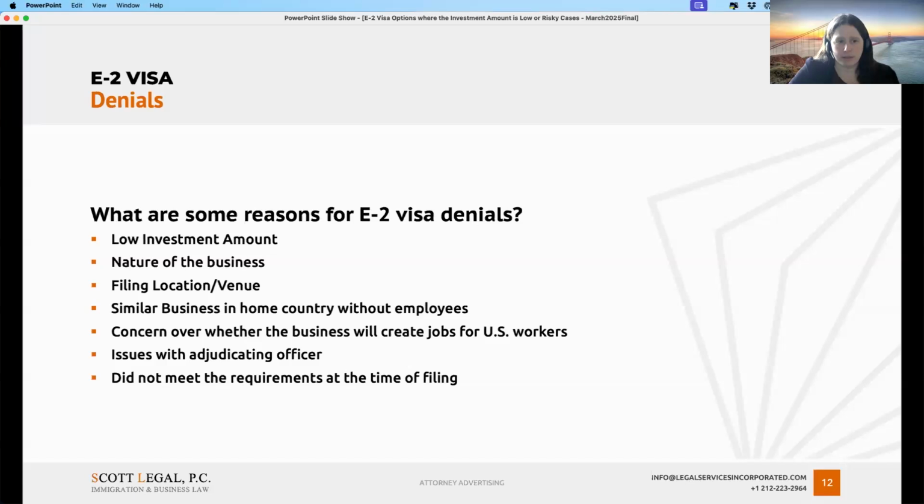Another reason might be you didn't meet the requirements at the time of filing. So sometimes people will file on their own or perhaps with an attorney who's not as aware of the requirements. Maybe they got a loan and the loan is secured by the assets of the E-2 business. So nothing has actually been invested and put at risk. So if you just didn't meet some of the requirements when you filed, obviously you could revisit the application, try to get it in compliance with the rules and then resubmit.